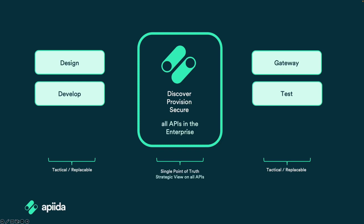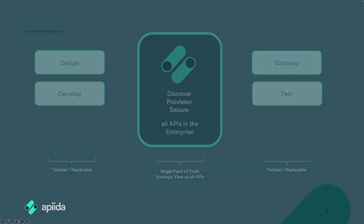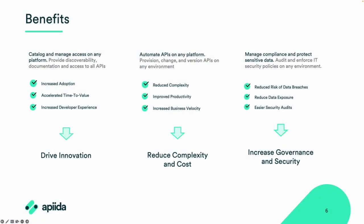And as we just heard from Gartner, the gateway is becoming a commodity too. So the gateway too will be interchangeable and replaceable with the best fit for your scenario. So bringing federated API management into your organization brings numerous benefits.